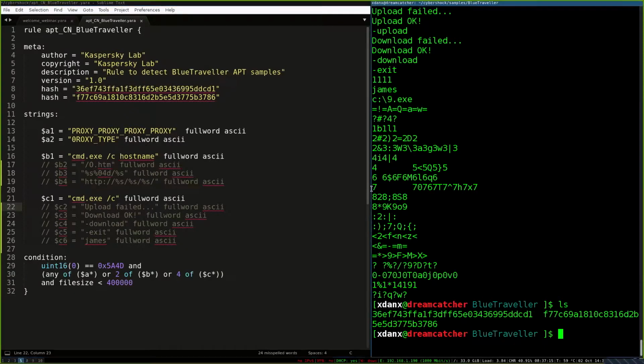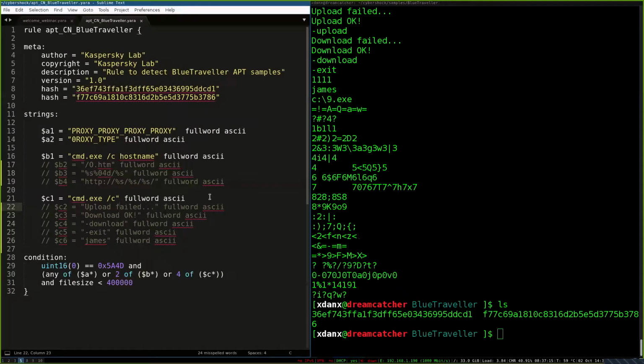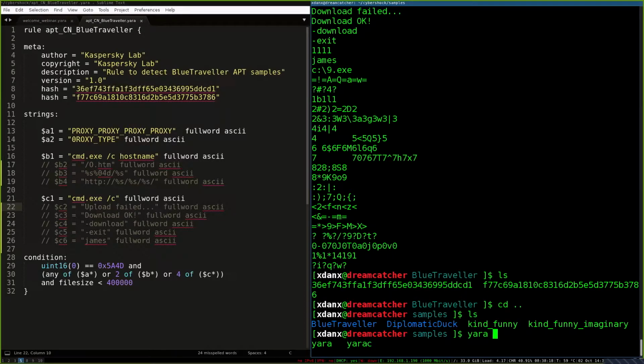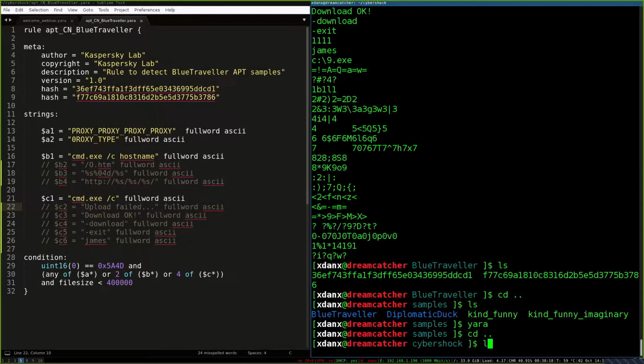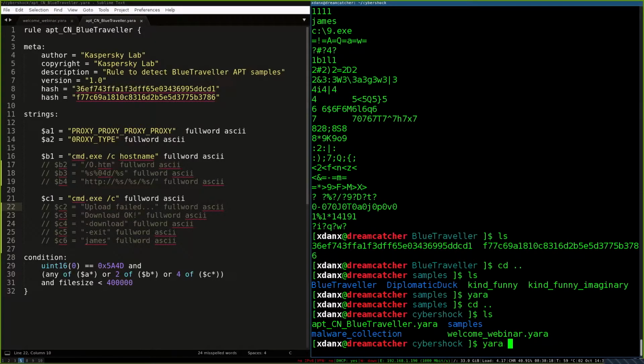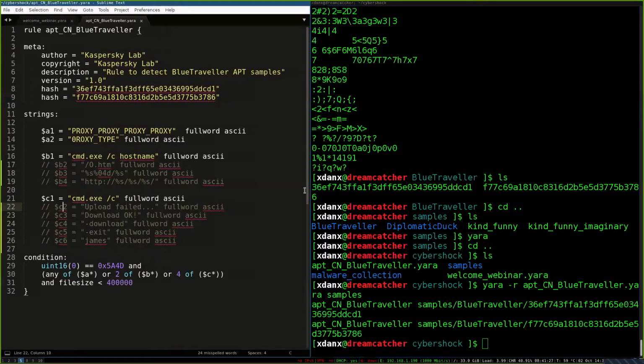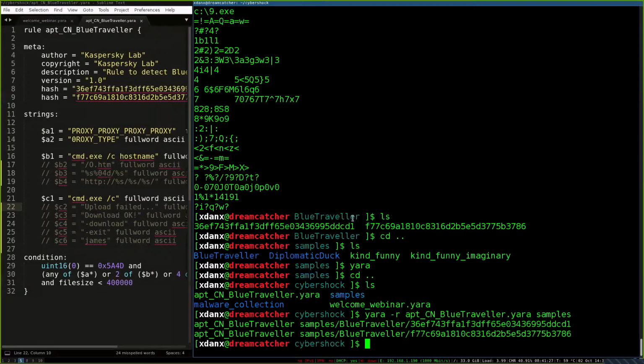Okay, so let's say we don't know about these ones. If we go and run Yara, so yara -r, apt blue traveler, which is the name of the rule file, and then the samples file. Running this, it matches those two samples in my samples file.